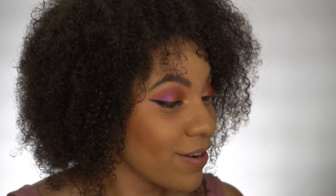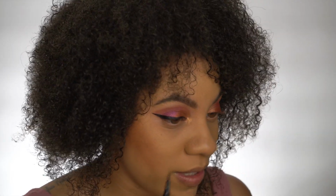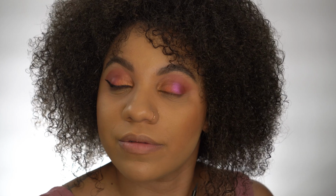This is a good liner. Maybe I should drag it down a little bit. Let's see. No, I'm not going to do that because I like that little moment in the inner corner. So we're going to keep it that way. Yeah, because that looks really pretty.